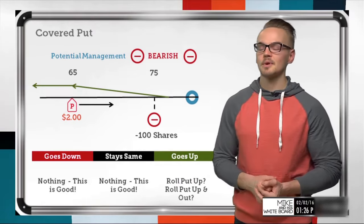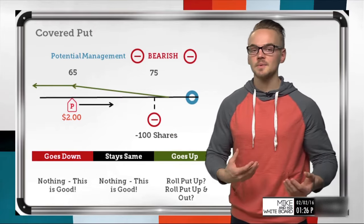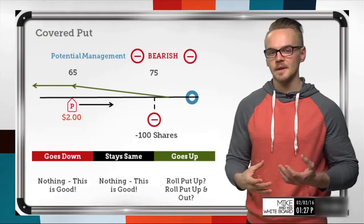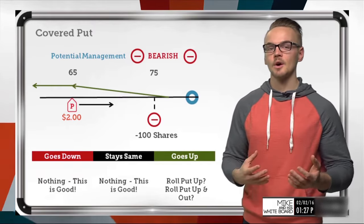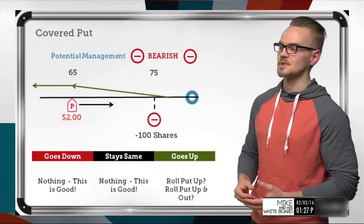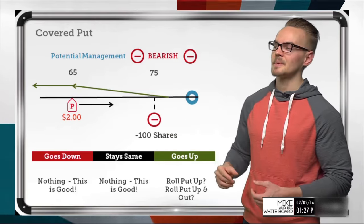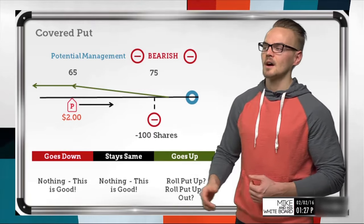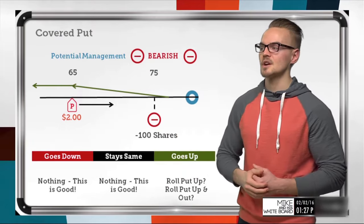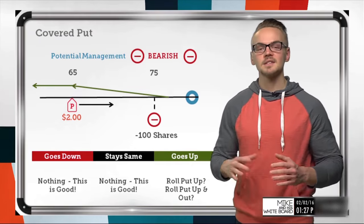The reason why we sell premium against things like this, whether we're shorting shares with a covered put or buying shares with a covered call, is to reduce our cost basis. Since we never really know where a stock price may go, there is one thing we know, and that is we can sell premium against it to reduce our basis. So if the stock price stays the same, I'm totally okay with that. If the stock stays the same by the expiration date of this option, of course my 65 put is going to stay out of the money, and I'm going to have my shares at the same exact value. So what does that mean for me? My put's going to expire totally out of the money and disappear from my account.